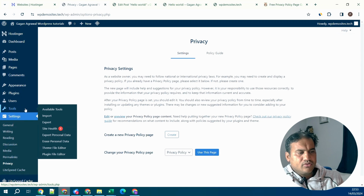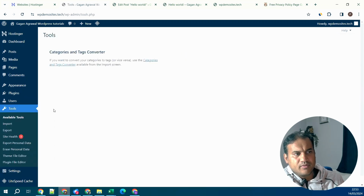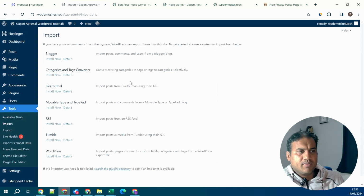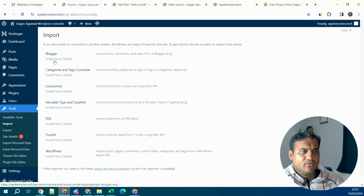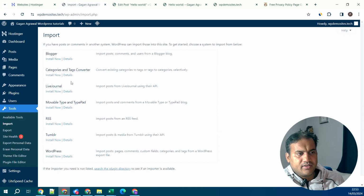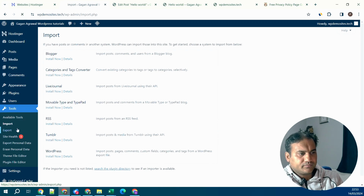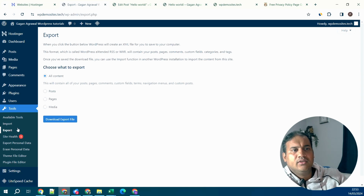Jumping on to the tools. Tools is something which WordPress provides. So if you want to convert your categories to tags, or tags to categories, whatever tools you install will come over here. Import is for when you want to import data from any other platform. If you're migrating from Blogger to WordPress, then you can use it. If you want a categories and tags converter, you can do it. Some of the defaults, Tumblr as well as WordPress, are created over here. WordPress is wordpress.com, so you can import some of the data, and likewise, if you want to export the data to any other system or platform, you can export it.